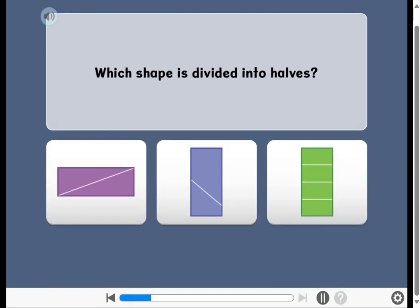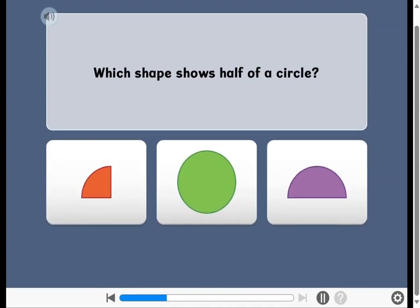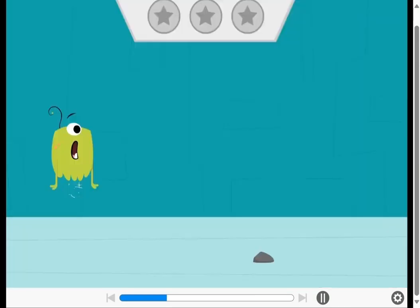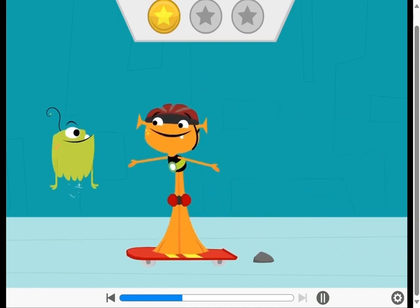Which shape is divided into halves? Woohoo! This shape has two equal parts. It is divided into halves. Which shape shows half of a circle? Nailed it! This shape is half of a circle. Awesome! I bet I can make it super awesome if I keep trying.